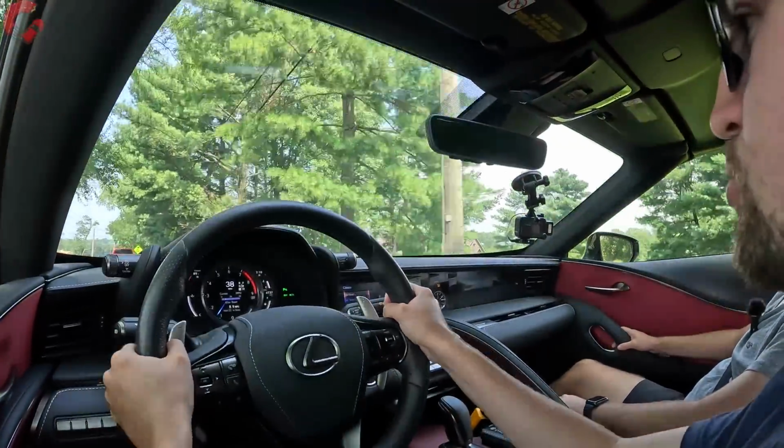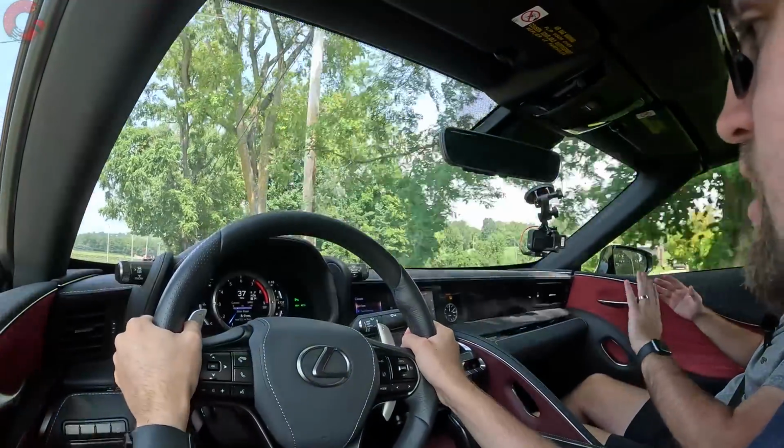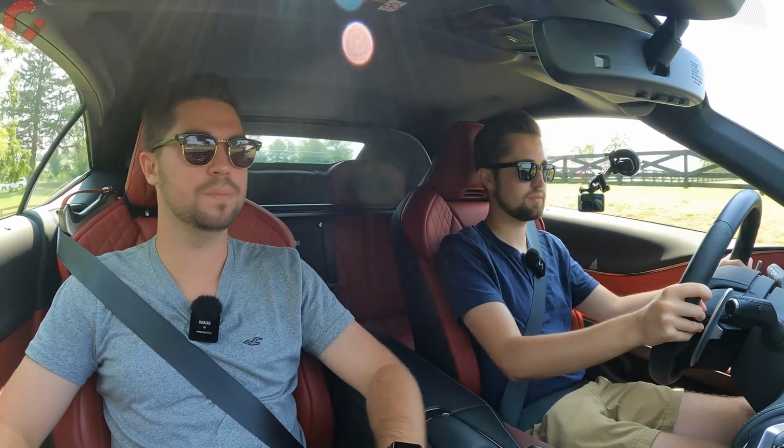It's reasonably sporty, it just feels very heavy, and it is very heavy. 4,540 pounds is how heavy this coupe is, which is very, very heavy. They've put a lot of emphasis on the luxury. All the materials in here are leather and metal. Those things are heavy. So that's just something to consider. This is not going to be a Porsche 911 on a back road, that's for sure.